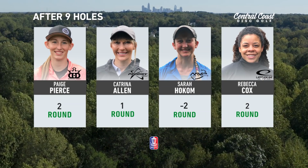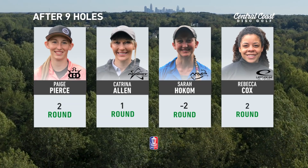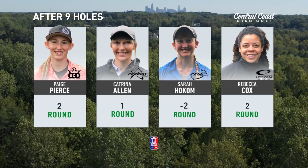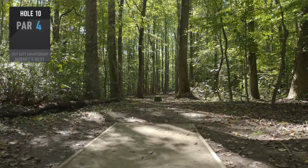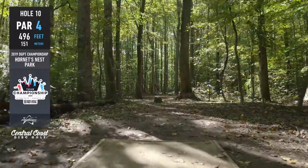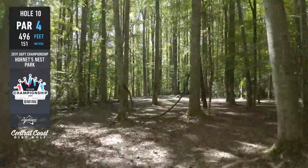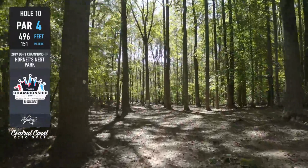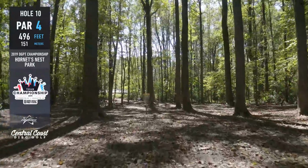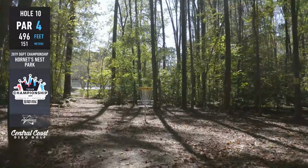Huge support from the local club, and we have four fierce competitors who have battled their way. Look at these scores. Sarah Hokom, 2 under par on the front nine. She's chasing down that hot score for the tournament. She's 3 in front of Kat, 4 in front of Paige. She's trying to go back-to-back in a number of different ways. Not only did she win last week at Hall of Fame, but she's the defending DGPT champion, and we're starting out with a wooded par 4 in what is setting up to be a crazy back nine.